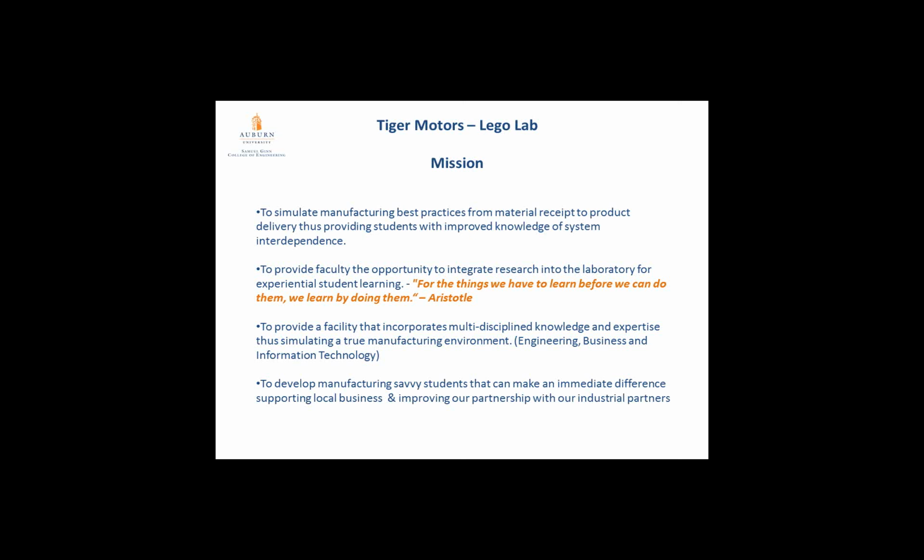So if we were to focus on a specific aspect of manufacturing, no one will ever get the sense of the entire system unless we actually build a product from material coming into inventory to going out the door. So you have a really great idea about the interdependence of all these systems and how they interact.